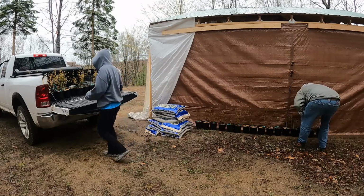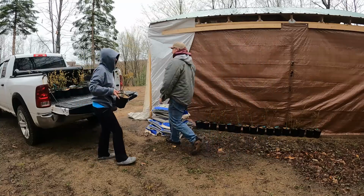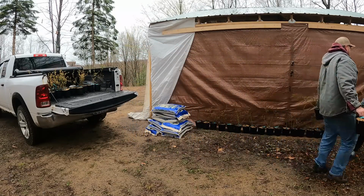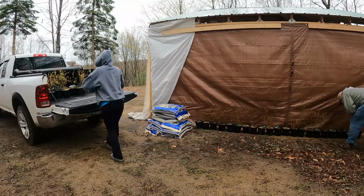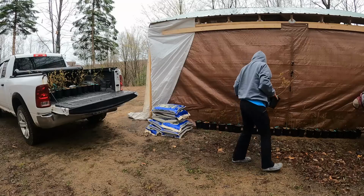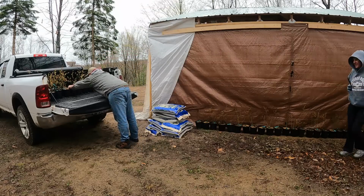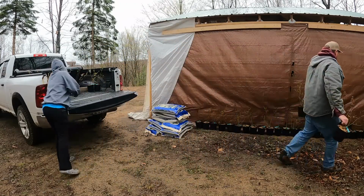Look at all the little blueberry plants. So many plants. Will they make blueberries this year? I doubt it. I think it takes a couple years. Which ones are blue crop? Oh, blue crop. What kinds were those? I don't know. The ones that we were eating. I'll Google them.